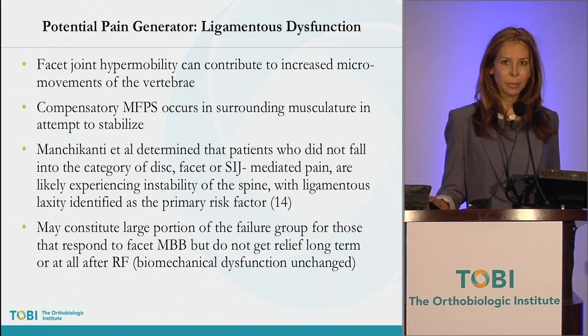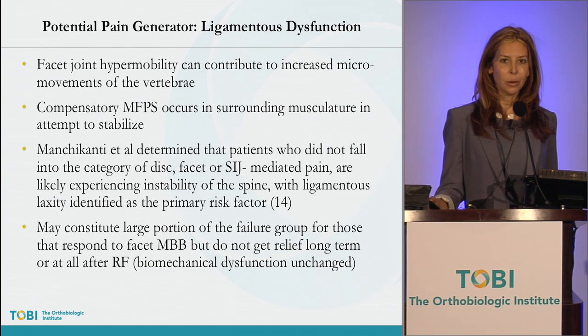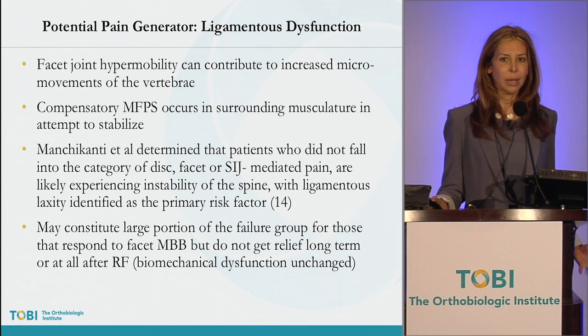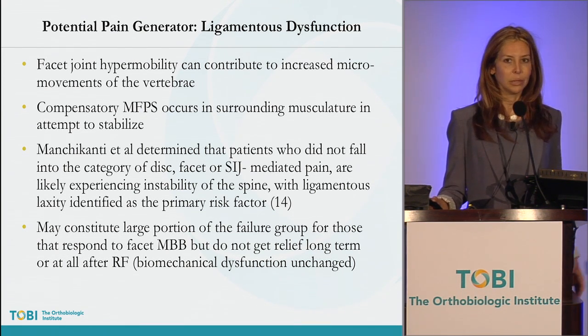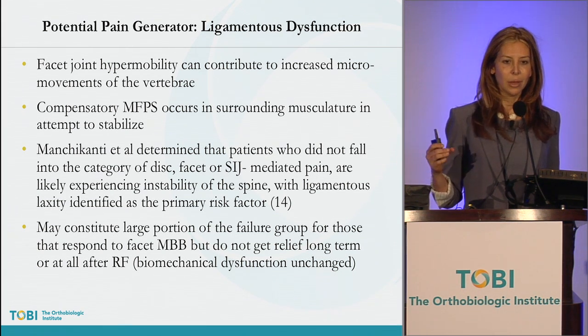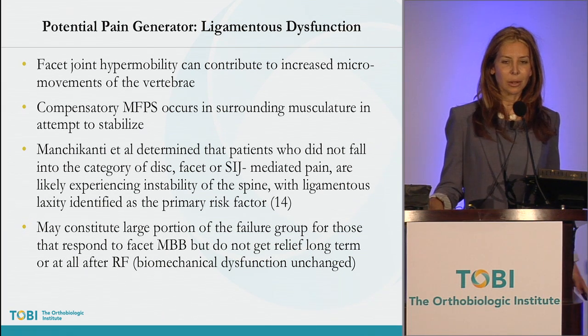So just diving a little bit into some of these pain generators, ligamentous dysfunction: when the facet joints are a little hypermobile, the muscles around the joints will start becoming hypertonic in an attempt to really try to stabilize the situation. There was a nice study where they were able to capture the instability with an osteopath who first would see which joints were hypermobile and whether that corresponded to the patient's pain. Also, some of these patients will do extremely well with median branch blocks.